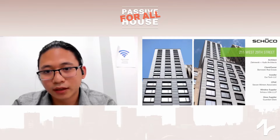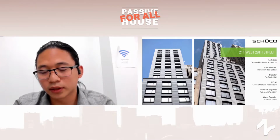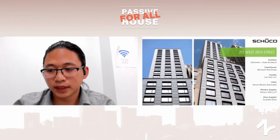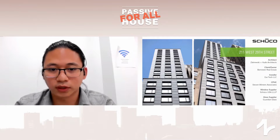Next up, we have 211 West 29th Street, located in New York as well. We supplied the AWS 90 window and the AWS 75 terrace door for this project.